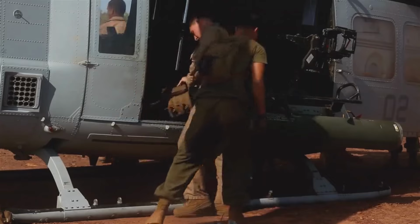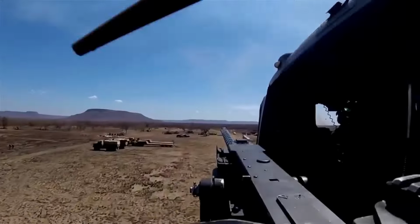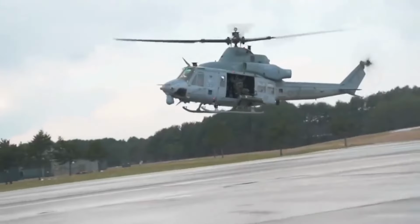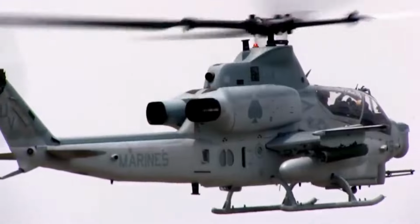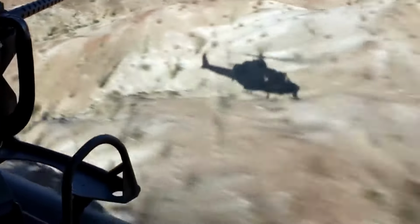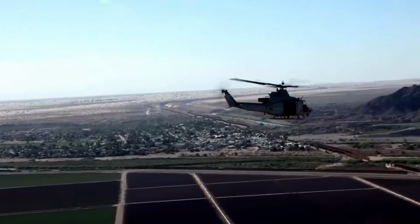At first, Bell planned to make the UH-1Ys by fixing up UH-1 airframes, but they decided to start from scratch instead. The UH-1Y Venom replaced the Marine Corps' UH-1 Twin Huey light utility helicopters, which were first used in the early 1970s. It went into service with the Marine Corps in 2008, and full-rate production began. The last UH-1Y was delivered in 2018, and it was a sign of how military aviation technology has changed over time, while still honoring the heritage and design principles of its predecessors.